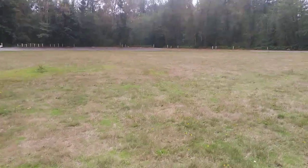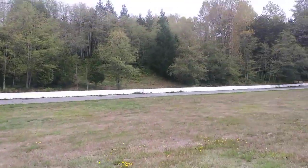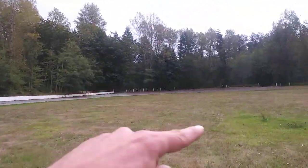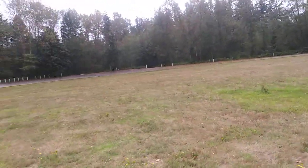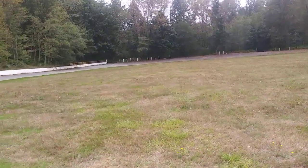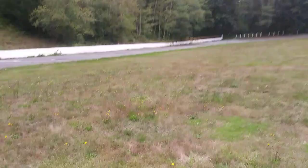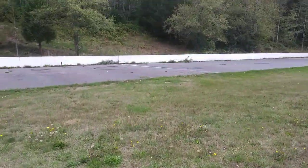I'm now standing on what was the pit area. They had sort of like logs as fences all kind of here and throughout this area. And this would have been filled with the crews. You can go online, you can see pictures from the 60s, and they're all standing right here. Really neat to be here, actually.